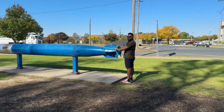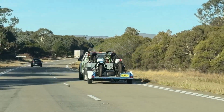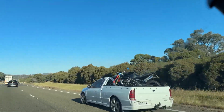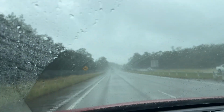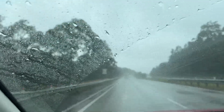Nothing says Aussie road trip like a ute with a motorbike strapped on the back. You just know that they're heading somewhere dusty and fun, probably where the real adventure begins. The weather turns a bit moody as we get closer to Sydney, and it feels like the perfect way to end a long day of driving.